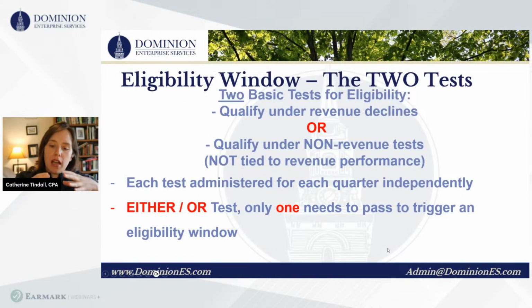So once you've determined the threshold of what's the eligible entity that we're looking at, you then go into the testing of, well, what are the windows that we qualify for? And there are basically two main tests that we do. The first is a revenue decline test. And if they don't qualify under the revenue decline test, then we look at whether they can qualify under the non-revenue tests, which are not tied to revenue performance. You look at each quarter independently. It's an either-or test. Once you have a go on one of them, you're good to go. You don't have to pass both.